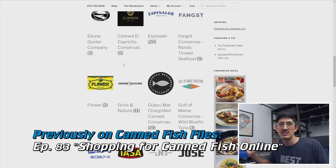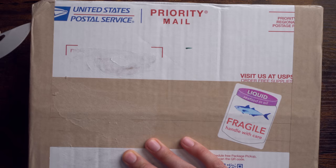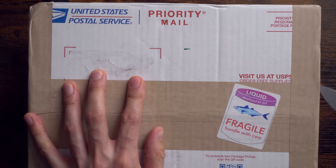What are we even doing here? Yes, the order from rainbowtomatoesgarden.com that I placed not 4 days ago has arrived. And I don't know, I'm just gonna open it for you. It's gonna be fun. Knifing around. Cut, cut, cut, cut.